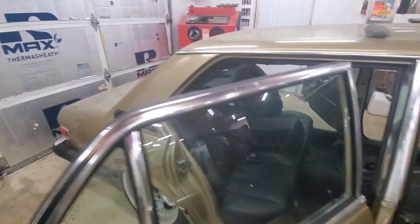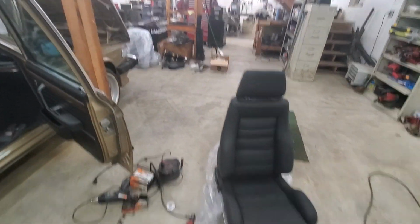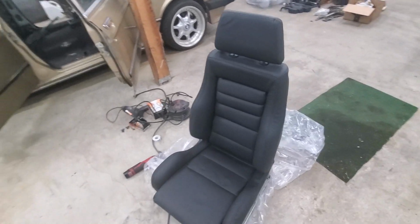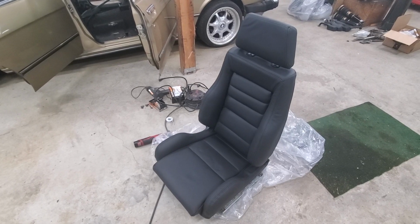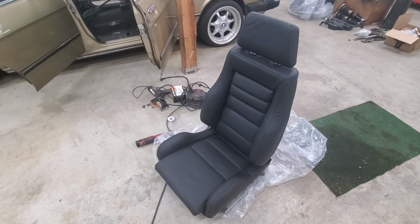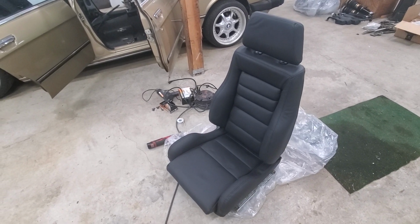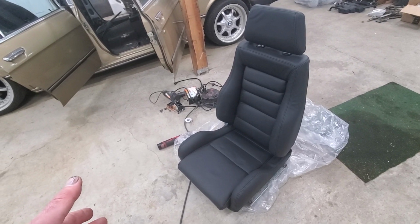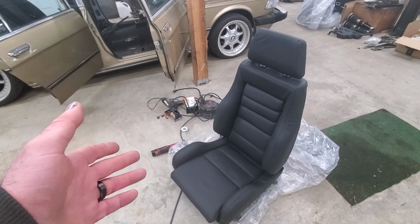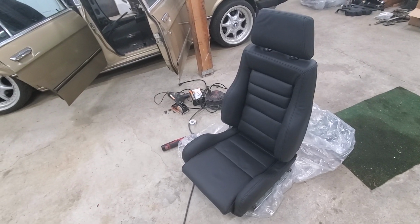And the other part that I like about these is you can tell it's a different kind of, not so shiny leather. So I've got my front seats. These are the Corbeau GTS2 seats. They look very similar to a sports seat, and I actually think they're more comfortable. Another couple reasons I really like these seats is they're new and they're cheaper than a sports seat. And they also have adjustable lumbar. You can get those.